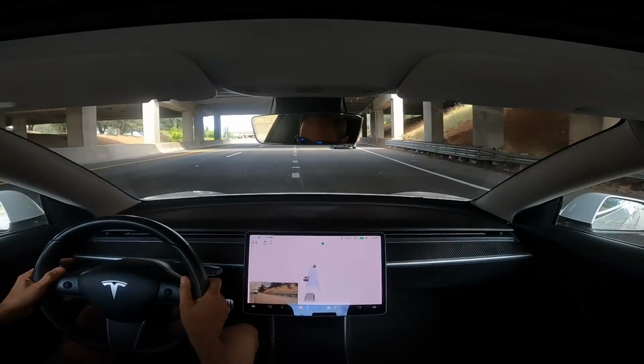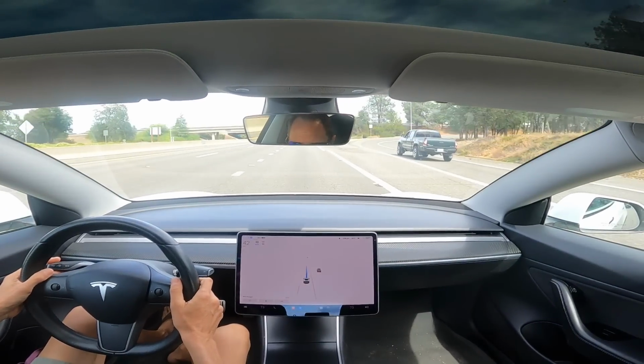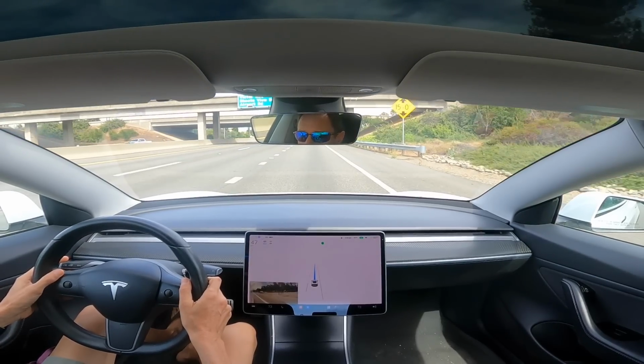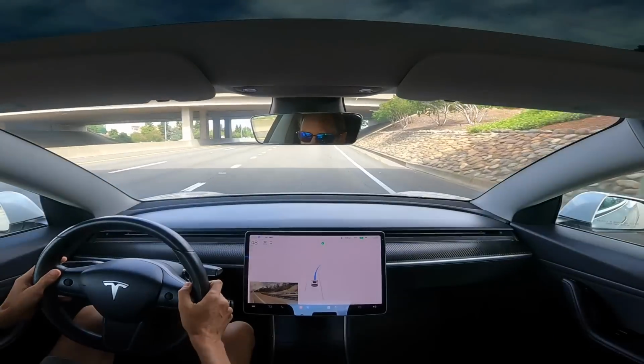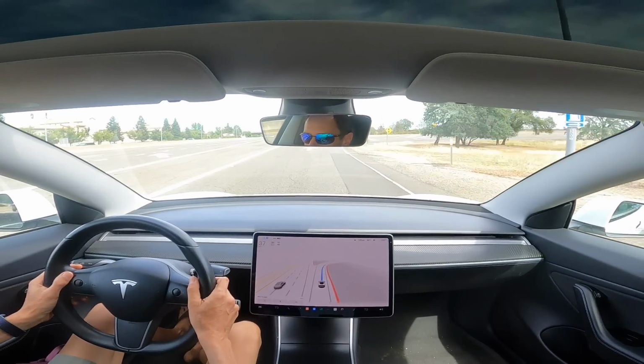There's a car behind me, and it is acting very aggressively. And boy, it was trying to pass me, but it saw my turn signal on. But yeah, it was pretty aggressive. But I made the turn.